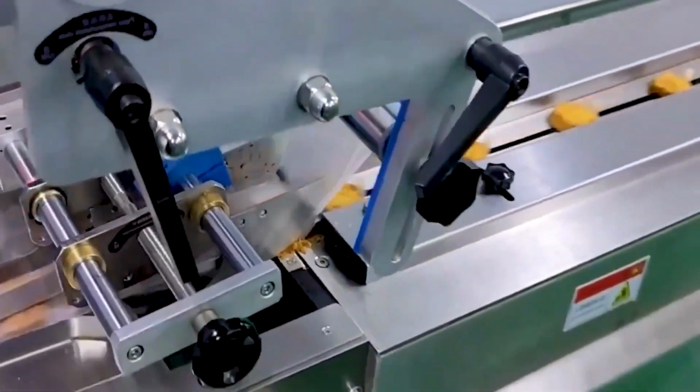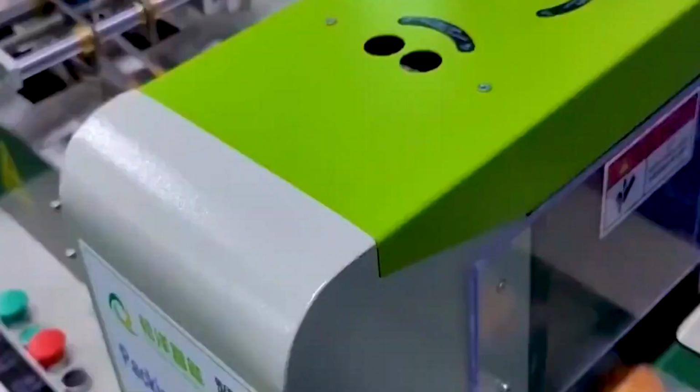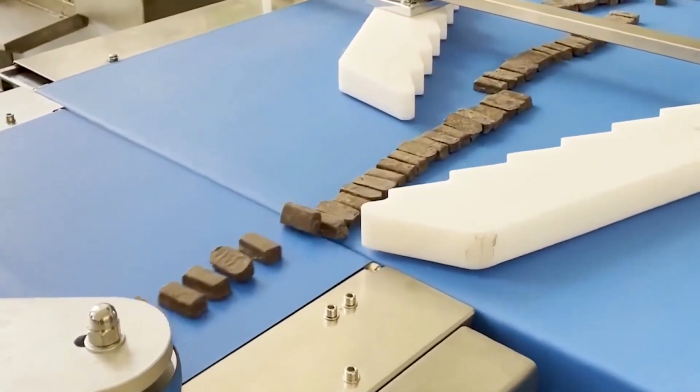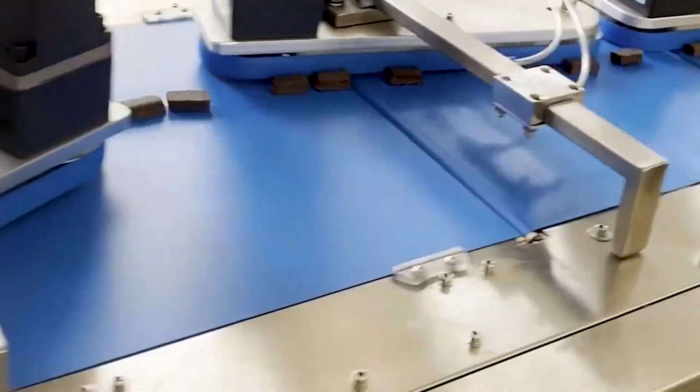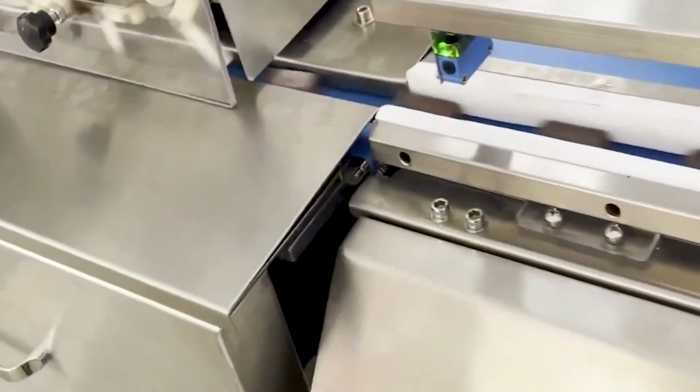Looking at the chocolate packaging machine, you not only see the precision but also feel the meticulousness and sophistication in each movement. Every move of the machine is carefully programmed to ensure that each chocolate is wrapped perfectly. From placing the chocolate in the correct position on the conveyor belt to packaging and sealing the bag, every process is performed automatically and efficiently.